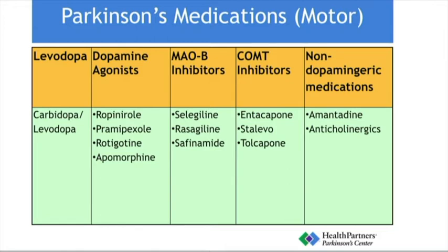And then the carbidopa is kind of coupled with the levodopa. It blocks an enzyme and reduces side effects. So if you were to just take the levodopa, you get really sick. You start throwing up. And so the carbidopa helps with side effects.